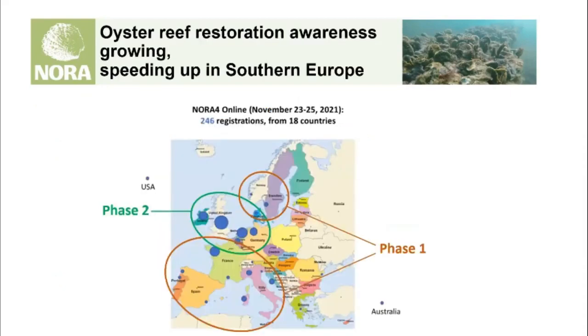but I just wanted to show something to you, namely that in Europe, there is a lot of dynamics currently. The blue circles on the map is the representation at our last conference, which was in November of last year. We had almost 250 registrations. By the way, we have about 400 people in our active network, which is fantastically maintained by Katrin. And what we see is where the big blue dots are countries like Ireland, UK, Netherlands, also Germany, Belgium is emerging. These countries are moving to phase 2.